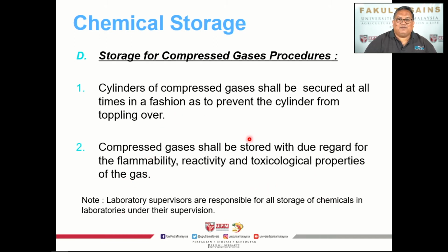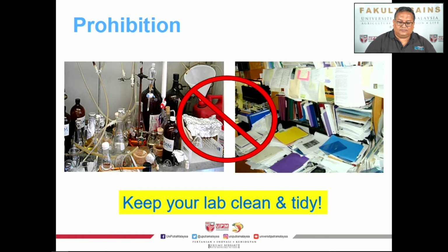One of the important points here is who is actually responsible in the end? Of course, it's you. You have to be responsible. But the most important person for each lab is actually the supervisor. The lab supervisors are responsible for all storage of chemicals in laboratories under their supervision. Okay, so I think we'll stop there for a moment.